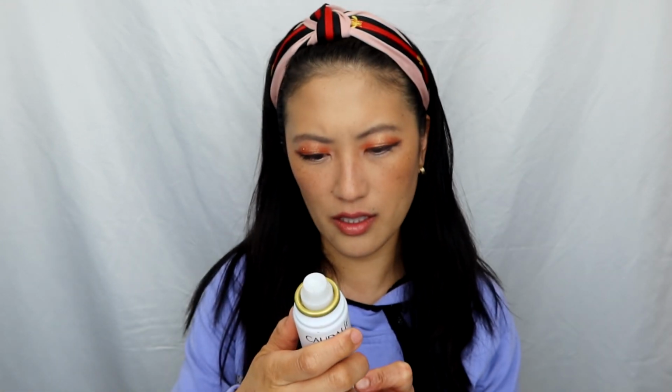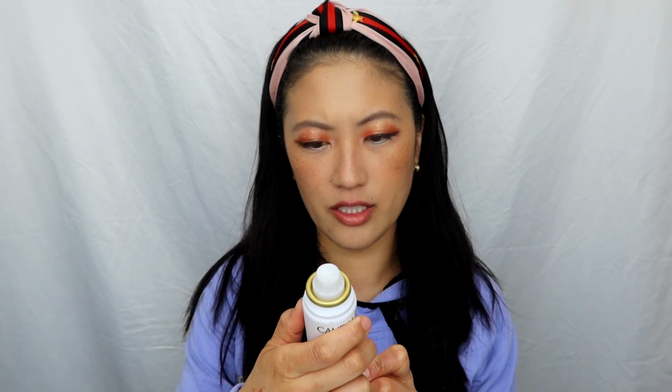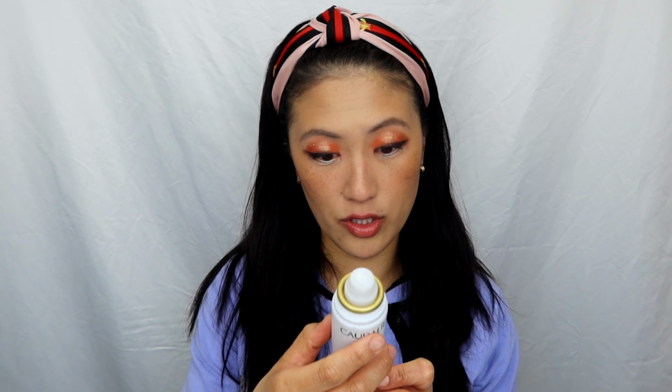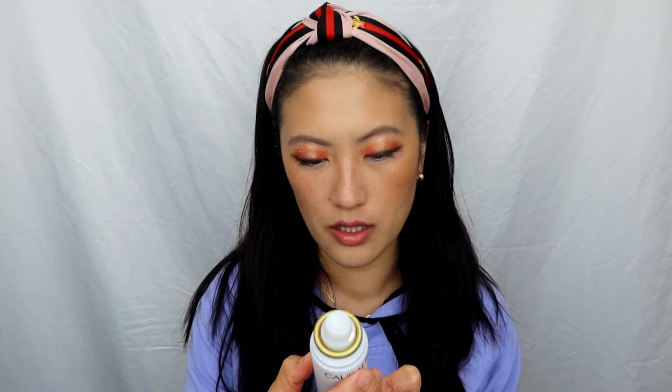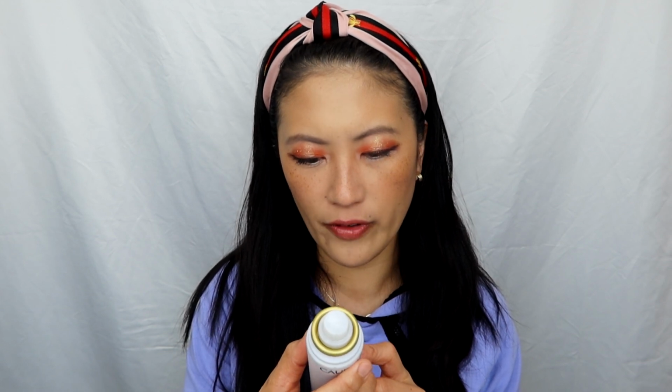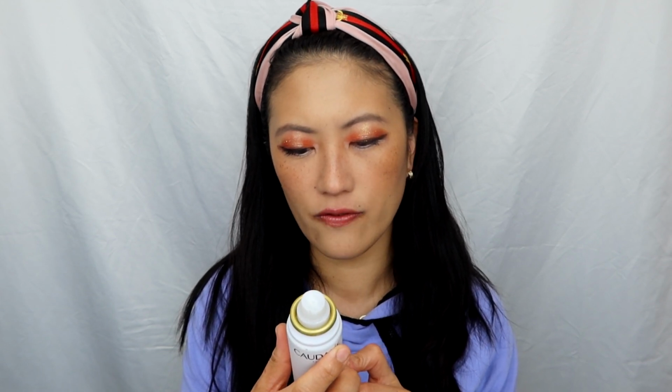Do I shake it? I should read the instructions first. Instructions. Not really sure where the instructions are. There's so many different languages on here. I don't know. I think it's French. All right, I shook it. Whatever. Okay, not that hard. Just spray it on your face. Here we go. I probably don't need that much, but then again, I probably do because my skin is really that dry.